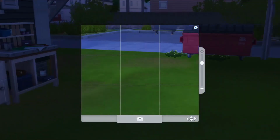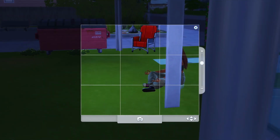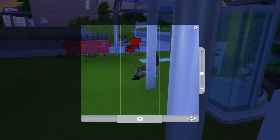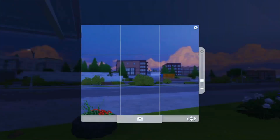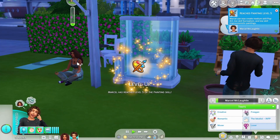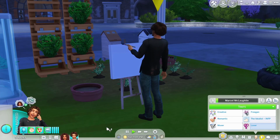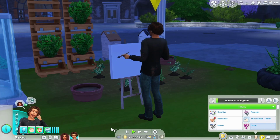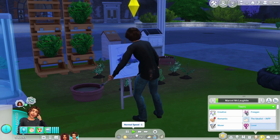Where is she? Oh, really? Oh, that sucks. I wanted to take a picture of her. Let's just do that. Would have been nice if he would have painted her. That would have been cute. He's not painting anything. There's nothing being painted. Oh, wow. Okay, there it is.